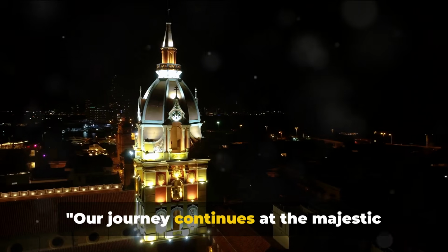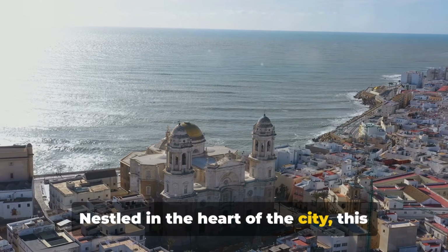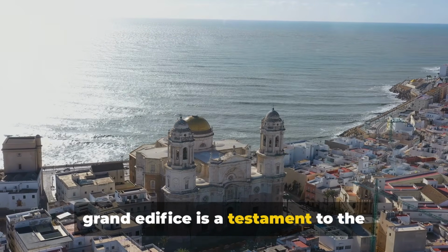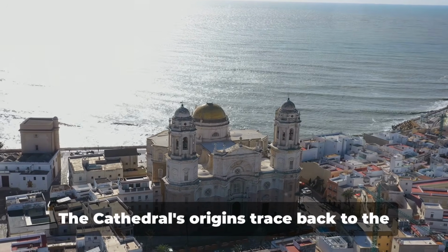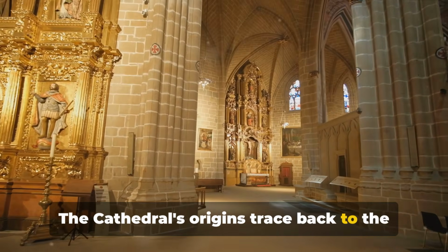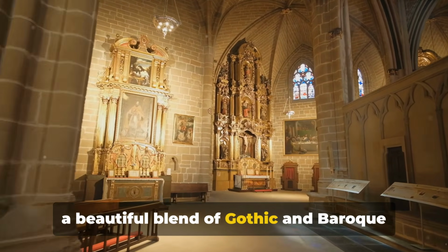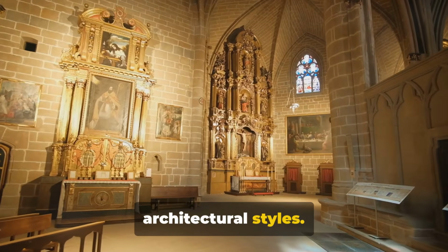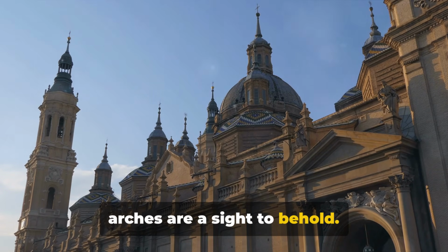Our journey continues at the majestic Cartagena Cathedral. Nestled in the heart of the city, this grand edifice is a testament to the passage of time and the enduring spirit of the Carthaginians. The cathedral's origins trace back to the 13th century, and it stands today as a beautiful blend of Gothic and Baroque architectural styles. Its intricate stone carvings and soaring arches are a sight to behold.